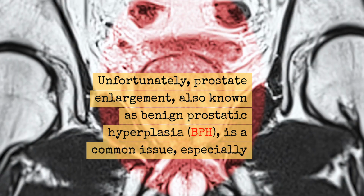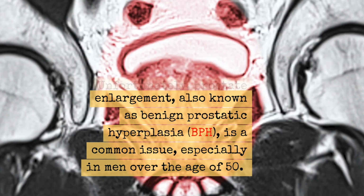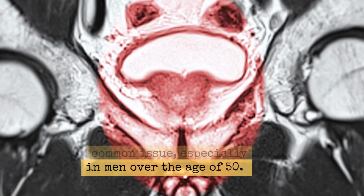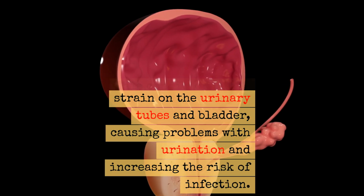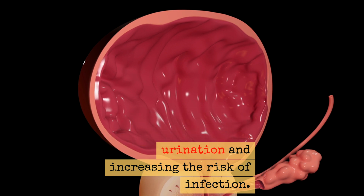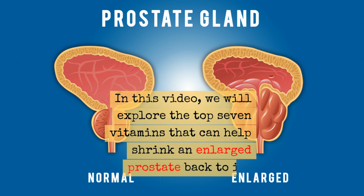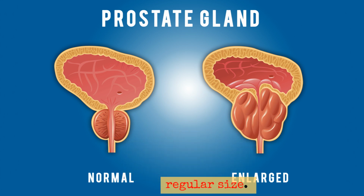Unfortunately, prostate enlargement, also known as benign prostatic hyperplasia, BPH, is a common issue, especially in men over the age of 50. This condition puts a strain on the urinary tubes and bladder, causing problems with urination and increasing the risk of infection. In this video, we will explore the top 7 vitamins that can help shrink an enlarged prostate back to its regular size.